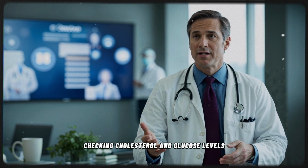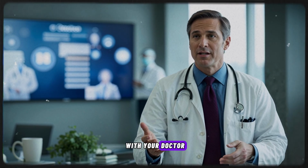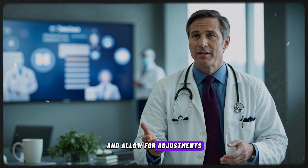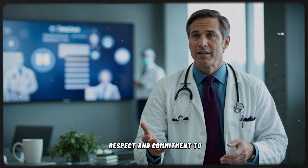Finally, regular medical follow-up is essential. Measuring blood pressure, checking cholesterol and glucose levels, undergoing imaging tests when necessary, and maintaining open communication with your doctor are all measures that ensure early detection of any changes and allow for adjustments to be made to your care strategies. Circulatory health is dynamic, and keeping a close eye on its variations is a form of respect and commitment to your own body.